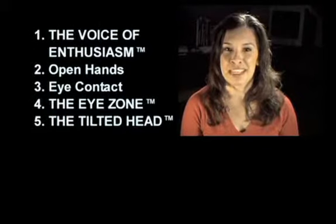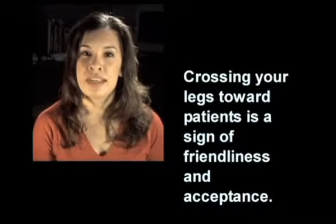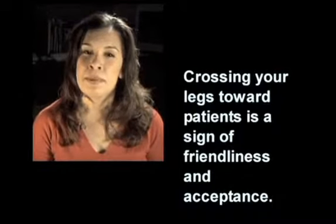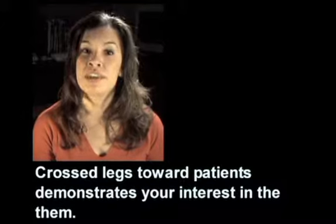Another encoding body cue that suggests friendliness is crossing your legs toward the patient. Crossing your legs in the direction of the patient displays a body cue of interest. Why? Because we subconsciously cross our legs toward people we like. It's a subtle body cue that will communicate to the patient that you are interested in them.